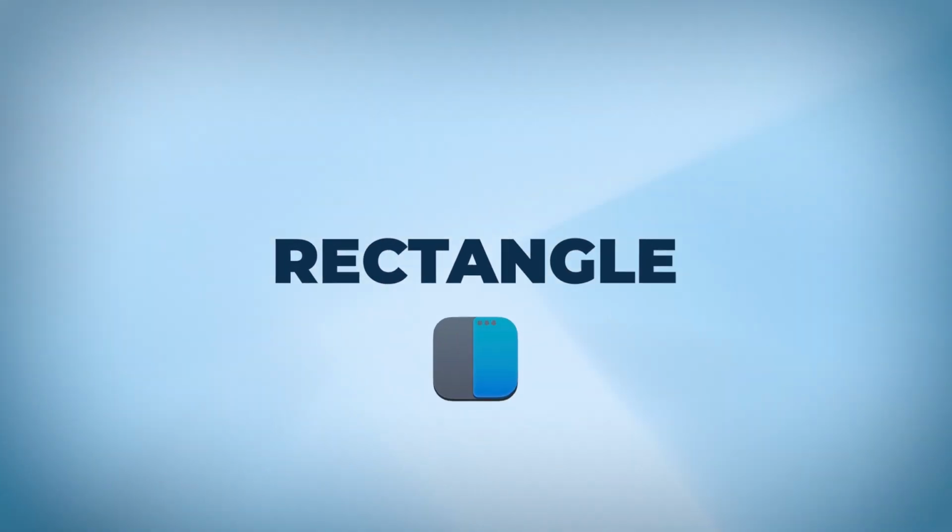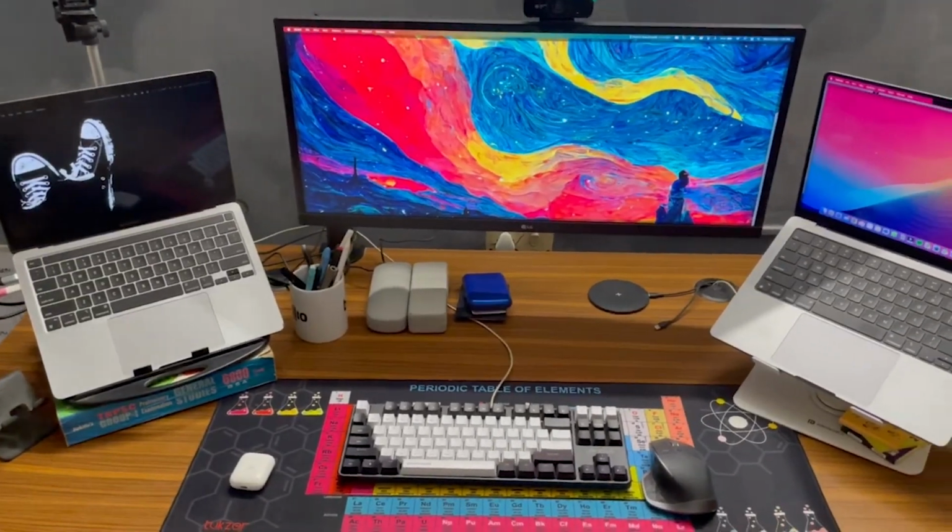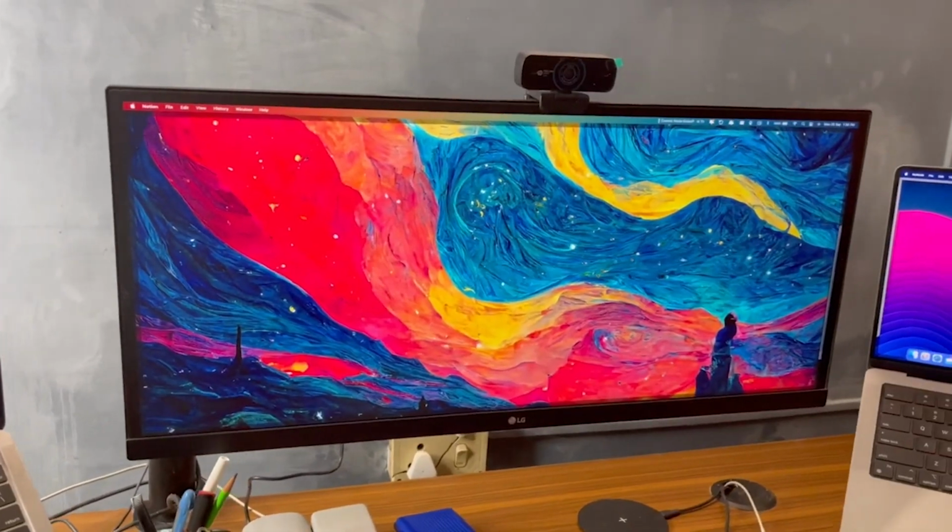Number 4 in the daily usage app list is Rectangle. If you use an external display with your laptop, then you know how difficult it is to manage all your window sizes. Now, if you are using a Mac, there is one default which is available, but it's not really great. So I wanted something which would help me address this, and I stumbled into Magnet initially, but then Magnet was a paid software, so I was looking for an alternative, and that's when I found Rectangle.